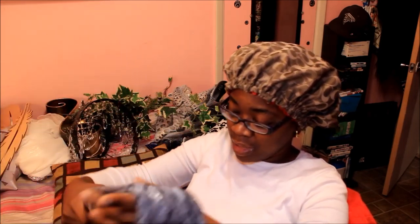Yeah, so this is a scarf. This is actually a head scarf. I actually had this on in the video when I went to the hospital. So I might incorporate it into the front room or something. I don't know. I was just having dreams. But then again, I like it around my neck and I like it on my head. So it might just stay there.